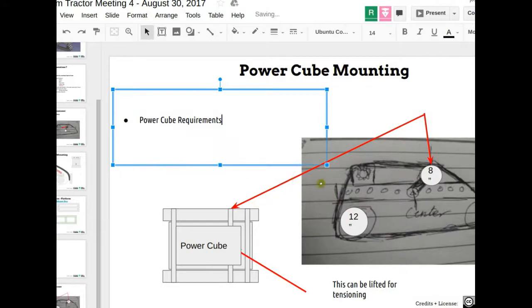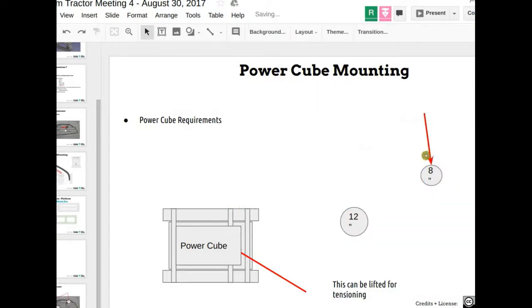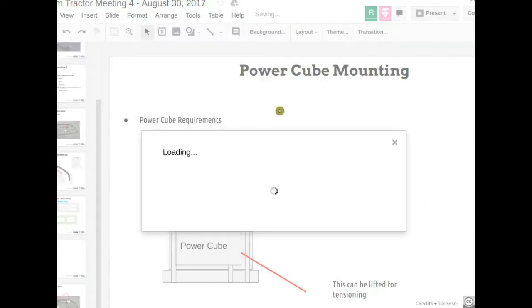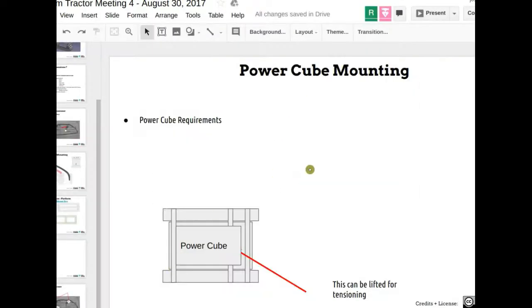power cube requirements. Oh, I should probably share this document. It's probably not shared, so you guys want to. No, anyone can find and edit. That's good. Excellent. Good job.